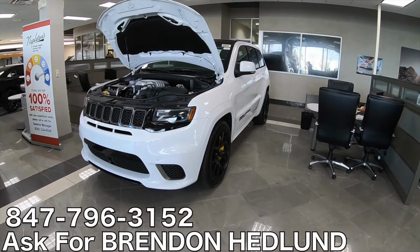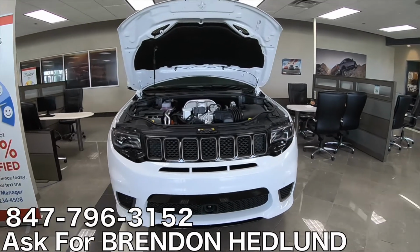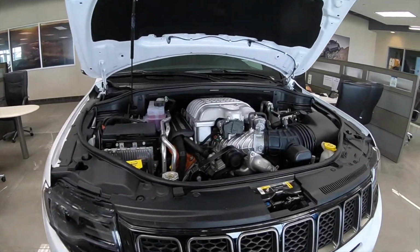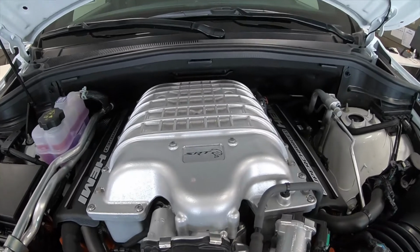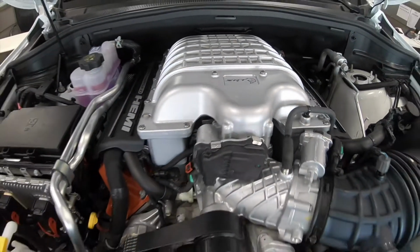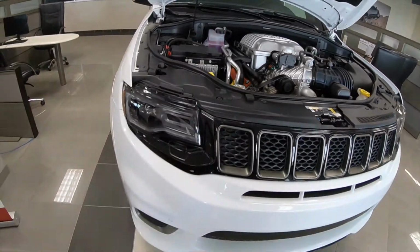This is your man from Happy Car Reviews, and today I have for you the brand new 2021 Jeep Grand Cherokee Trackhawk edition with a 6.2-liter Hemi V8 and the Supercharger that make 707 horsepower. And this one is loaded with all the bells and whistles. It's 0 miles, it's in the showroom ready for you.